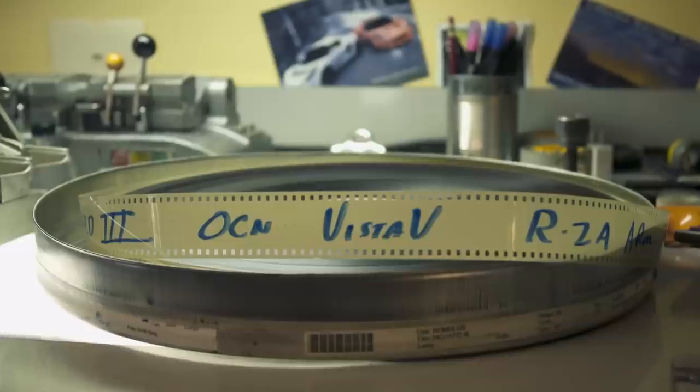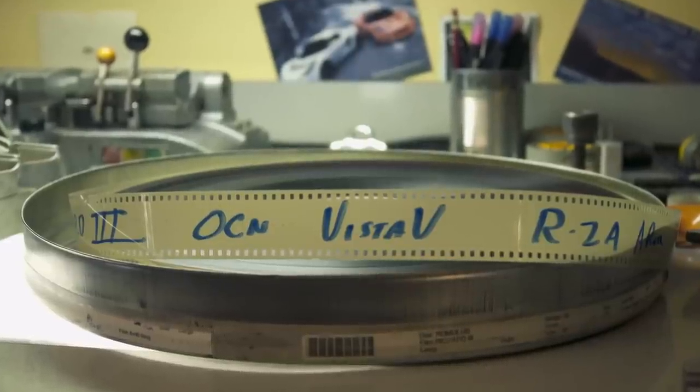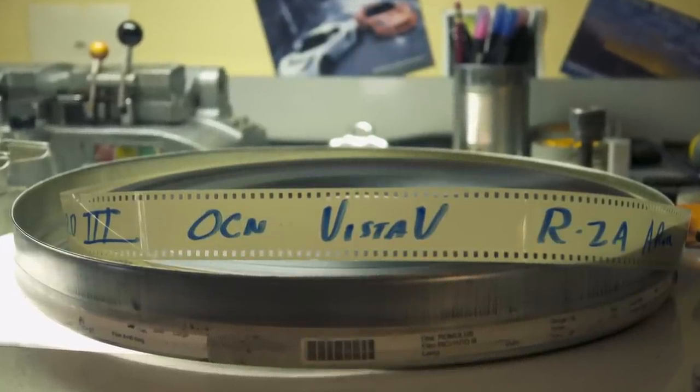Several years ago, when this preservation element and the original VistaVision negative were inspected, they both showed signs of major color fading, and we knew it was critical to restore the film from the original camera negative, utilizing up-to-date digital technology to repair damage and improve the image quality.